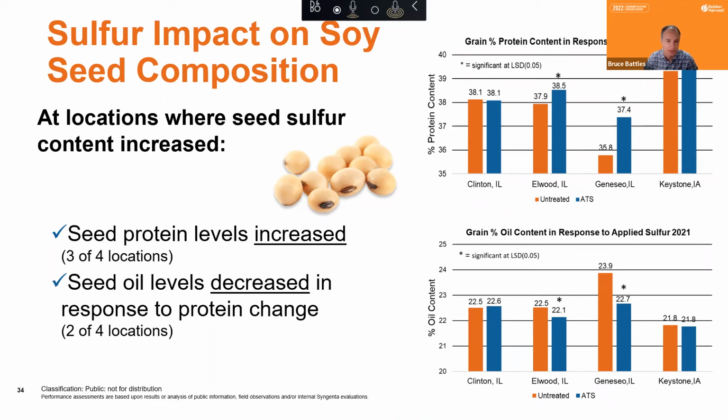We also know that there's a give and take relationship between protein and oil, often recognized. And we saw that same relationship here at 2 of those 4 locations. So the 2 locations that had the largest increase in protein levels also saw a significant decrease in oil content. And so as a consequence of being able to create more protein, we gave up space, or real estate, within the seed, and that was given up through the form of oil, what normally would have produced oil.